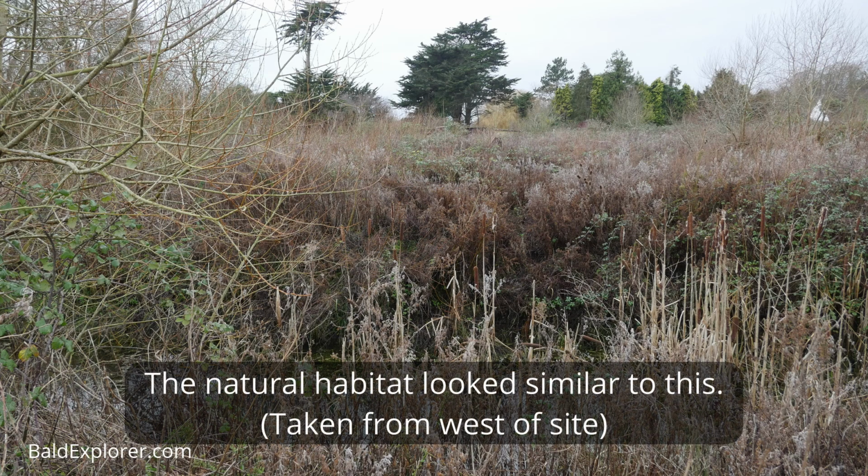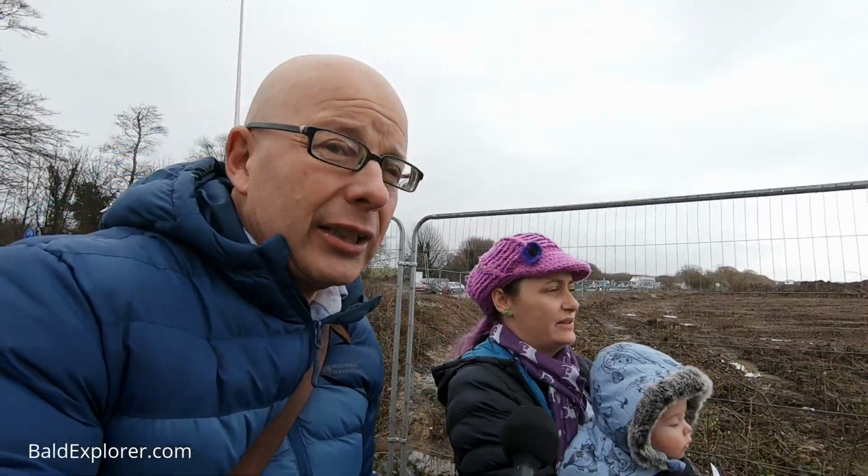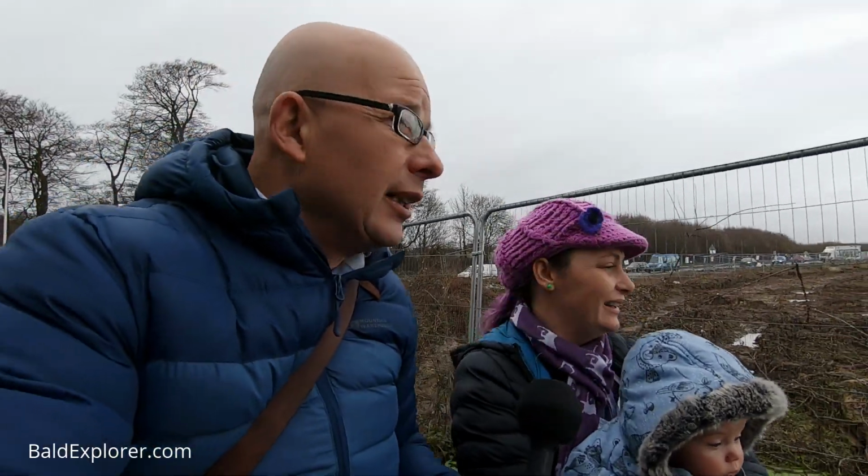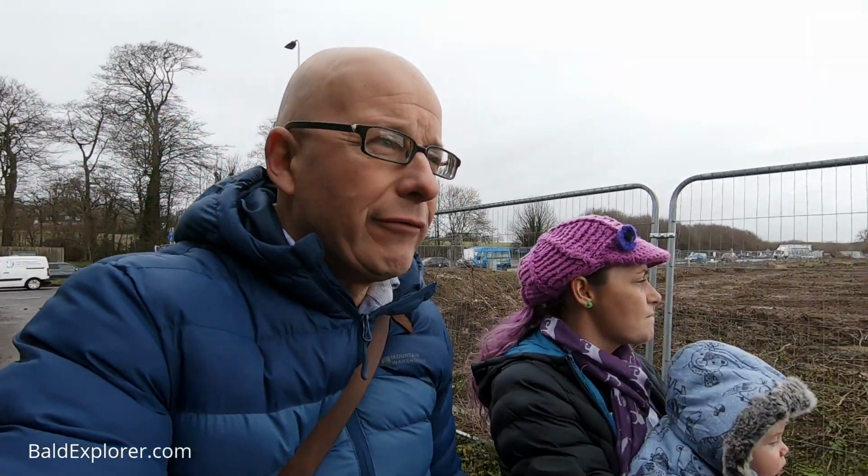So we're just getting off the main road, and so we'll get away from that awful traffic. I can't remember what category floodplain this is. I think it's category C, but don't quote me on that. So it's interesting, as you say, it's a floodplain.